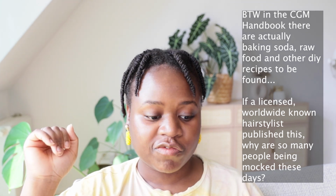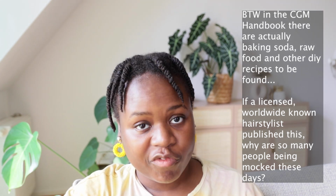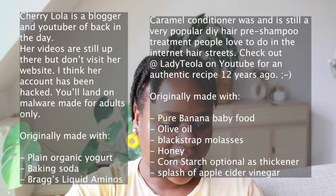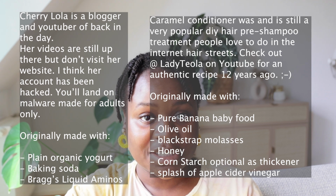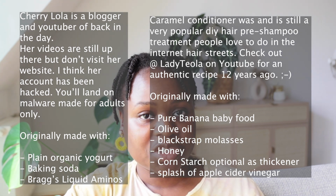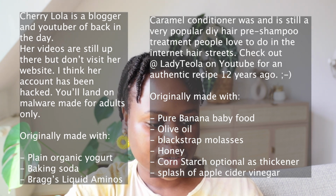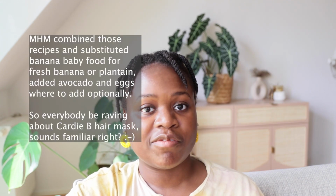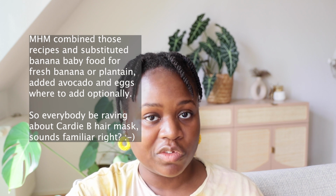When you do this pre-step treatment thing, you have to skip the clarifying step. The day you start this method and you do this Cherry Lola caramel treatment, since it contains baking soda, you have to skip the clarifying step and directly start with the conditioning step, and then the clay step, and then the styling step. Alright, so this is why it's called the kind of pre-step.